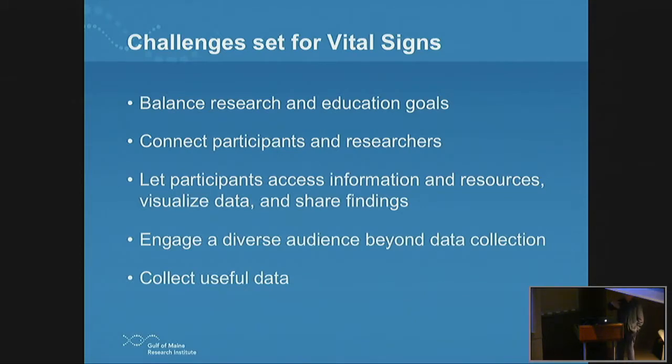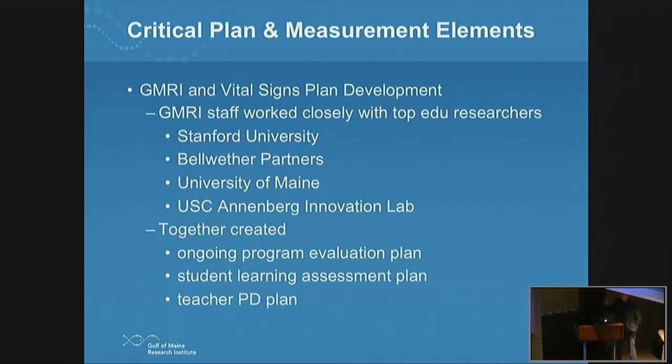We also want to engage a diverse audience beyond the data collection, and of course, we want to collect useful data, which is one of the most challenging things of all. In order to do that, we worked with advisors and collaborators to establish the plans needed for evaluation and assessment of the program. And so there's a lot of ongoing work now based on plans and updates and refinements to those plans that have been going on for the past 6 years on this program.